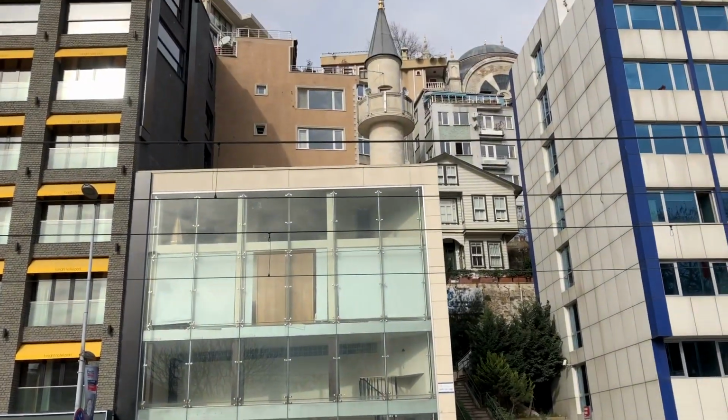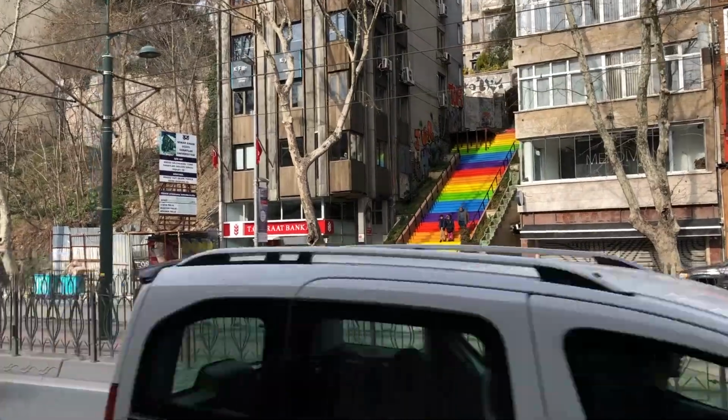And we also found one of the most modern mosques we have ever seen. And in Turkey it's interesting because mosques really look like houses. They are tiny and they actually merge into the general architecture of the city.